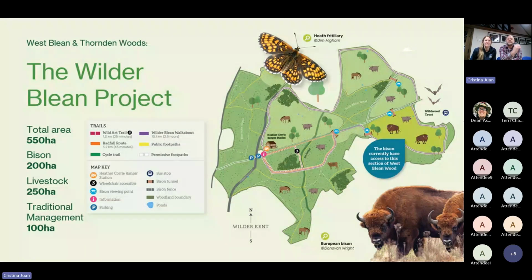So this is a map of our West Blean site, our Wilder Blean project, a 550 hectare site. The bison are going to be in 200 hectares. Currently they're in 50 hectares. We'll explain why as we go through the presentation. Generally livestock, apart from the bison, have got a further 250 hectares of the site.